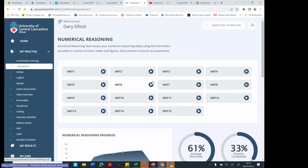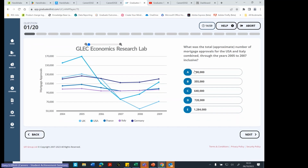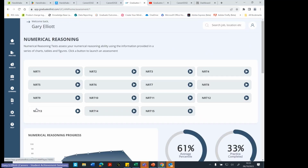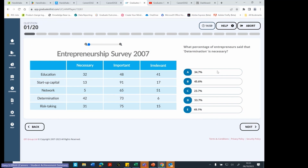So numerical, I mentioned that before, like math skills. If you click on any of these ones and press start, it's going to give you some mathematical things. This one's looking at a table, giving the answer. Let's have a look. What was the total approximate number of mortgage approvals for the USA and Italy combined? That's a time frame from 2005 to 2007, so that's a 2-year gap. Then you're looking for Italy, which is this purple one, and the US, which is this blue one. You'd have to add these two together and work out the answer. So that's quite a hard one. It's not necessarily straightforward and easy. That really requires some thought, and it's not like maths, like 10 plus 10. It's more like, let's look at some data and get the answers.